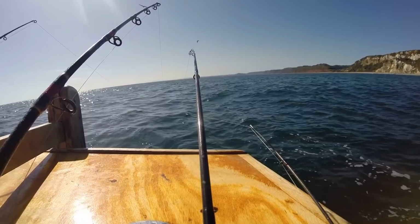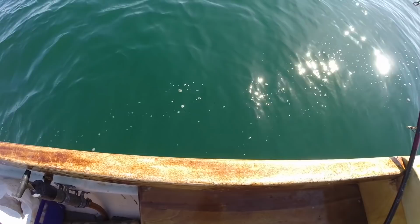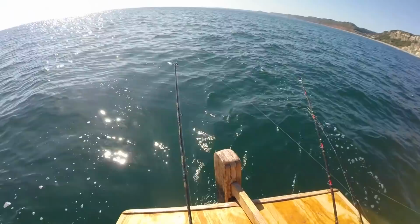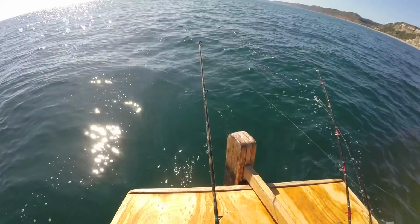You can see there, the tide is cranking. What good fortune that I bought just a few 8 ounce leads, because I would have been stuffed otherwise. I wouldn't be able to hold bottom at all. And you can see the lines are streaming back. Let's get those baits checked. I've got about 2 more drops down before I'm out of bait.